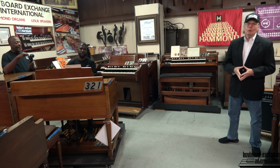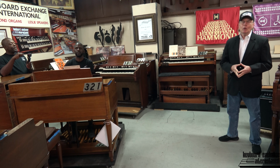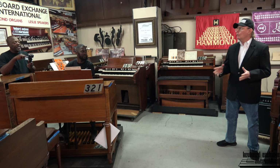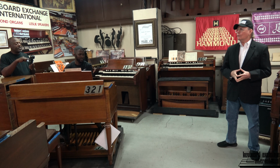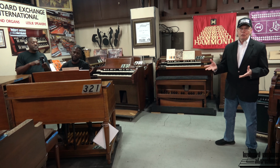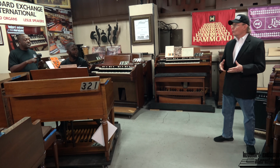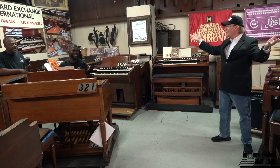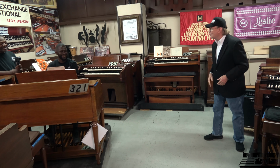Now, in addition to getting the job done on the road, Randolph's here today to give you a great overview of number 321. It's a Hammond B-3. I had previously made a video of this instrument playing myself, because Randolph, you were somewhere out in the world. I couldn't find you that day. You were in Boston or someplace, as I recall.